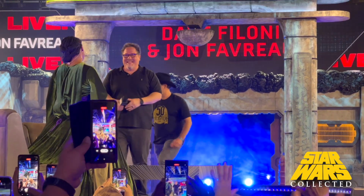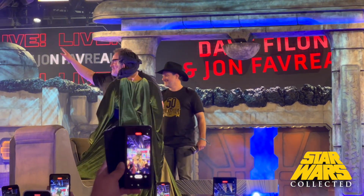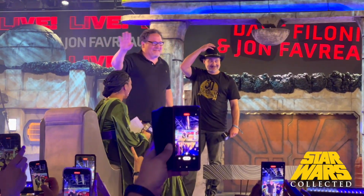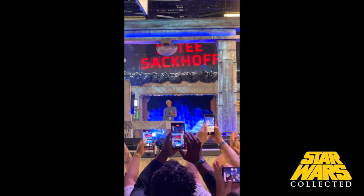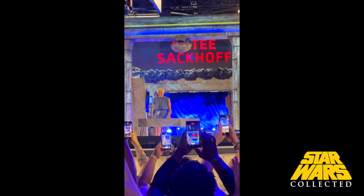Speaking of stages, here's Dave Filoni and Jon Favreau coming out on stage. This is the Star Wars live stage. It is a fantastic place just to hang out anytime you have a little bit of downtime. Nearly every celebrity that is at Celebration will end up on the live stage at some point. So you will have the opportunity, whether you paid for it or not, to see some of the biggest celebrities out there.